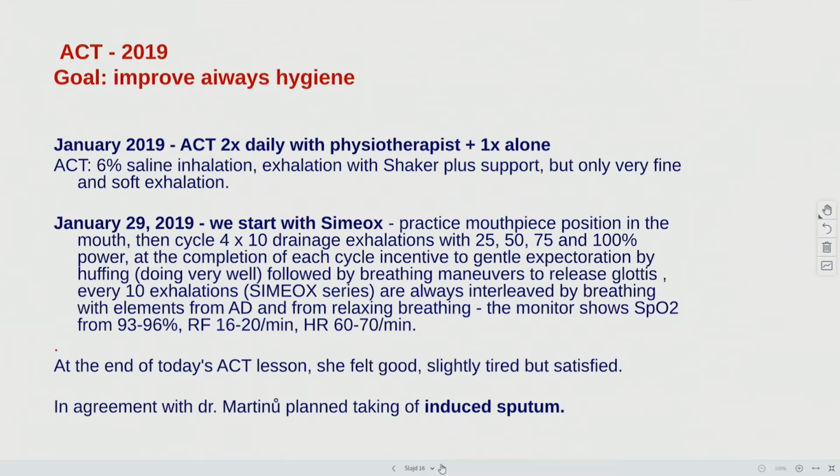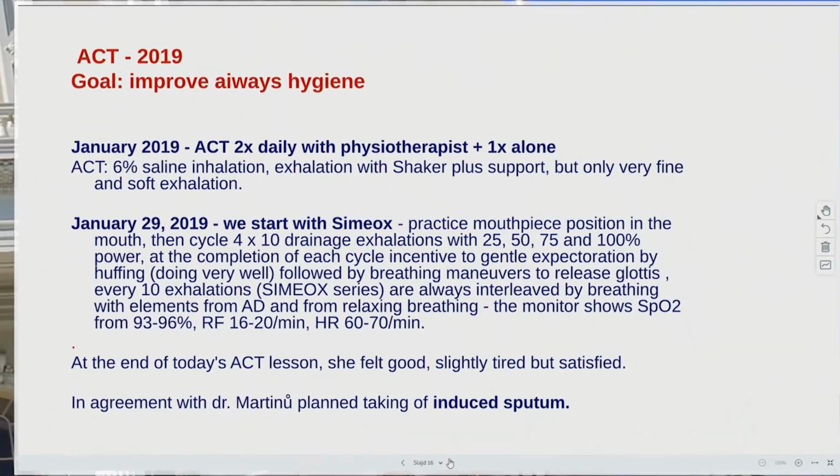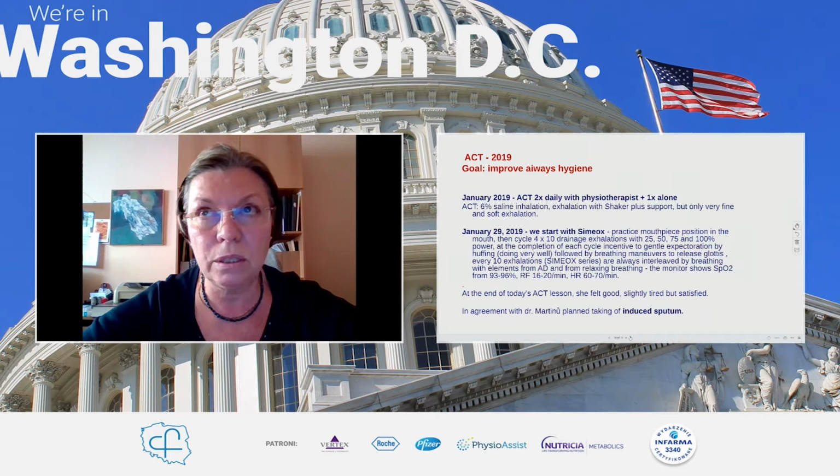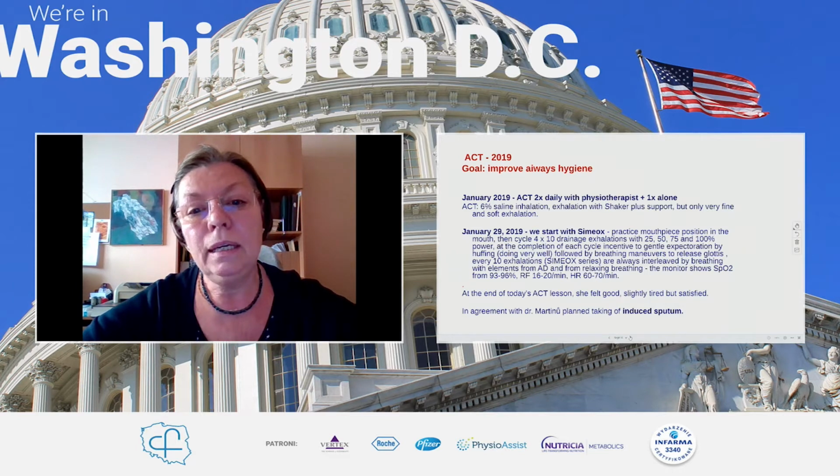We did Simeox twice per day with physiotherapists, and once she did it alone. She used inhalation and exhalation with a shaker plus support, but only very soft and very fine exhalation. On January 29, we started with Simeox. She was very afraid and refused Simeox because she was not in good condition, psychologically and physically. There was a lot of discussion, and we had to explain to the patient how to use Simeox and how it would be helpful for her. Next slide, please.